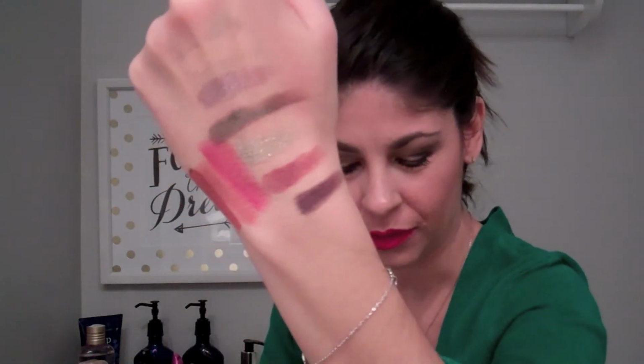And the colors are very creamy. They're not matte at all. They're very creamy. I love them. They're moisturizing. All just gorgeous. Wow, I have a lot of swatches on my hand, don't I? This is funny. I don't know if I have any more room to swatch anything else. Luckily, that's it for the swatches.